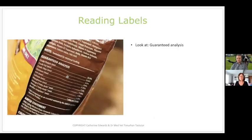Here you see that there is something called the guaranteed analysis, which means you get what you see on it, right? That's not actually right, because even if the guaranteed analysis is true, they have 10% leeway to go up or down with any of these. So it's guaranteed within that 10%. And that changes a lot, actually, especially if you look at energy.